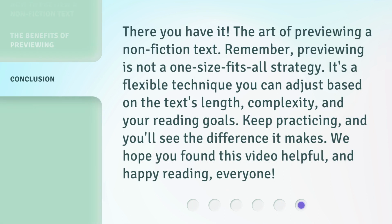There you have it, the art of previewing a nonfiction text. Remember, previewing is not a one-size-fits-all strategy. It's a flexible technique you can adjust based on the text's length, complexity, and your reading goals. Keep practicing, and you'll see the difference it makes.